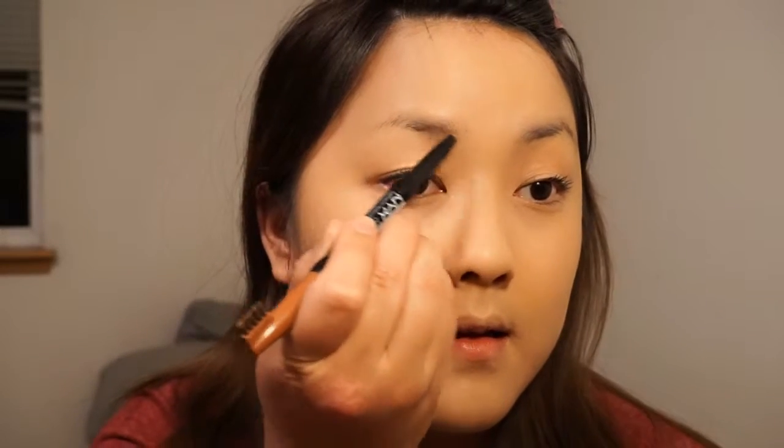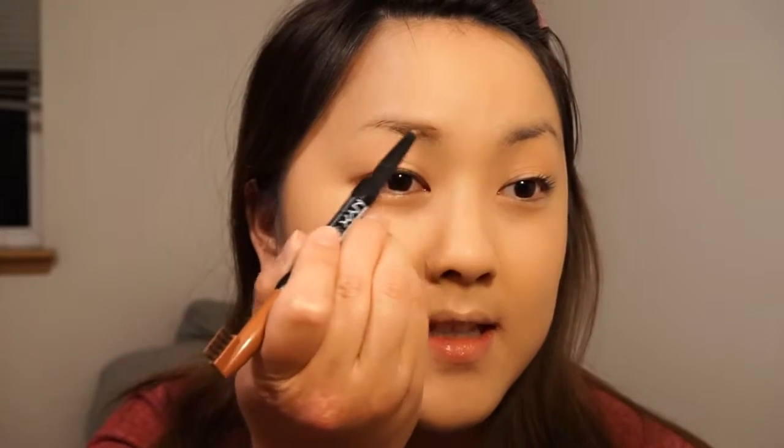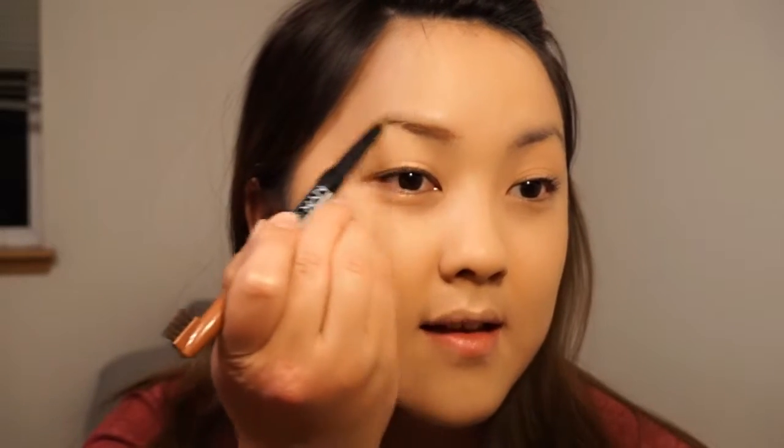I am going to draw my eyebrows. And I was trying to make them as thin as I could because that was the style.